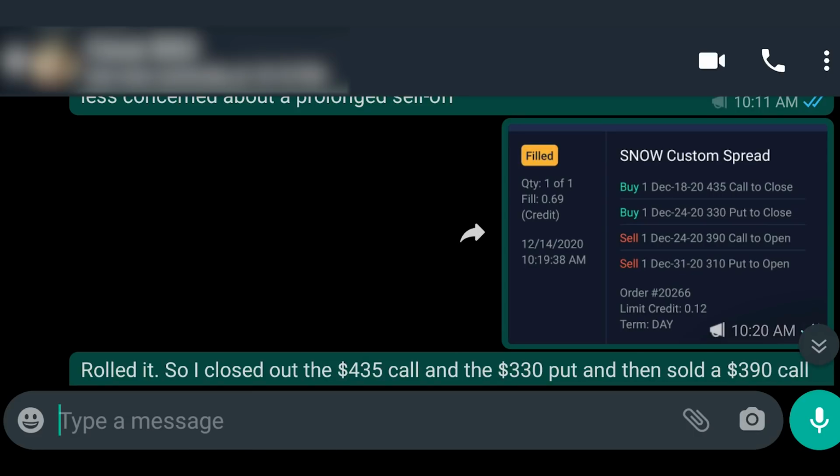All right, so that's a little bit of a tricky structure, but I essentially extended the duration by 1 week, and then I reduced the call side strike by $45. All of the premium collected by extending the duration by 1 week and also rolling down the call side from 435 to 390 was used to reduce the 330 put strike down to 310.